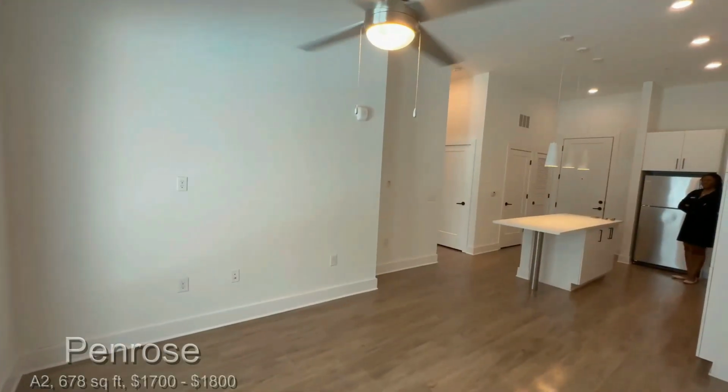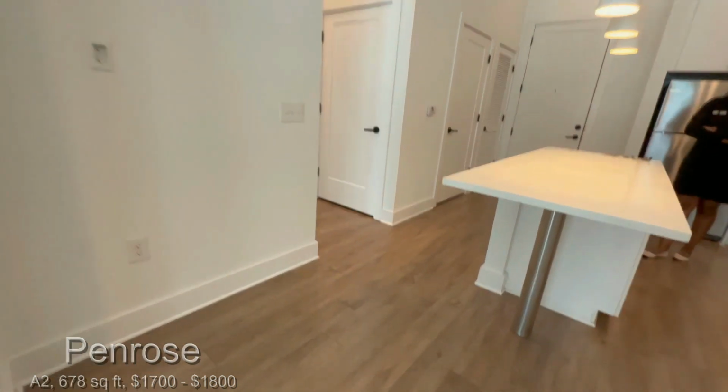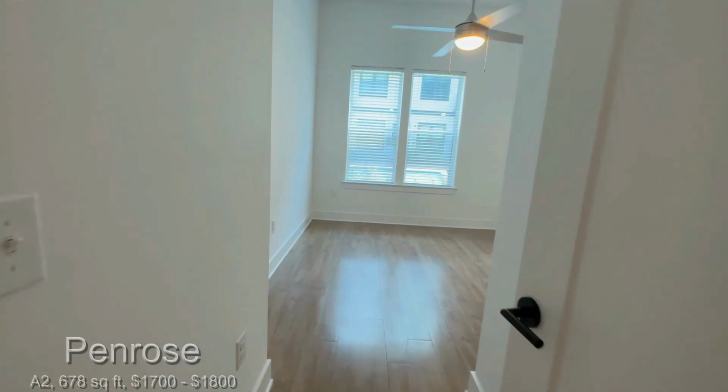Ceiling fan in the living room, which is different from some of the other units that we saw. And we do have wood floors in the kitchen, living room, as well as in the bathroom. And here's our coat closet. Oh, we also have wood floor in the bedroom, but this bedroom is pretty small, as y'all can see.